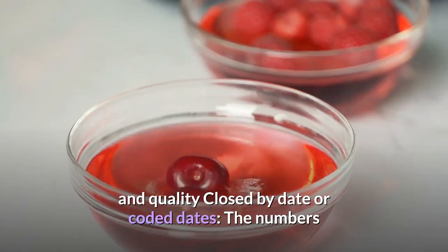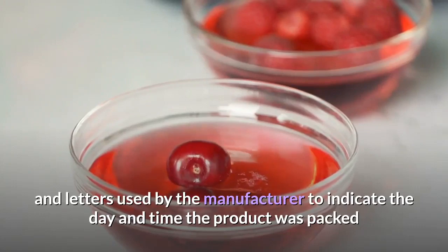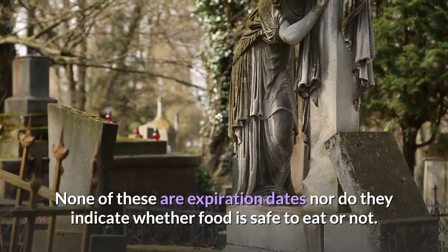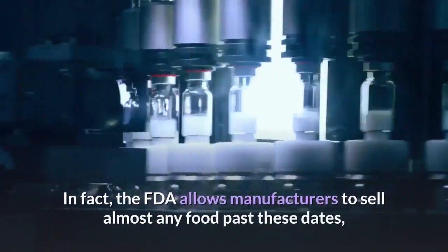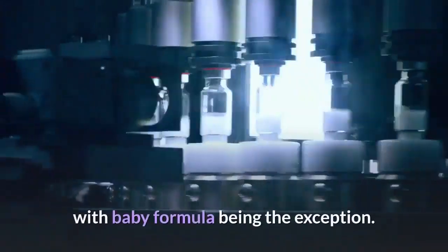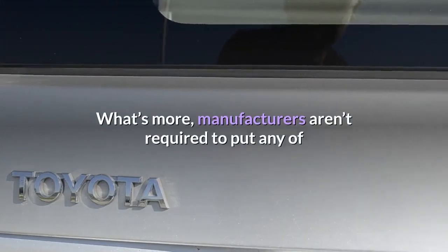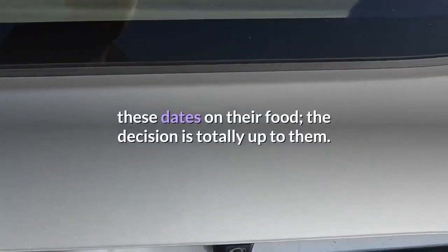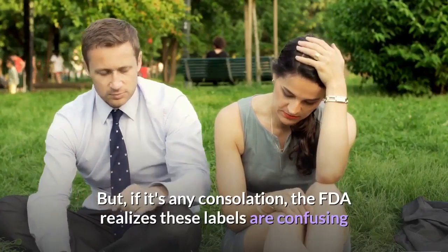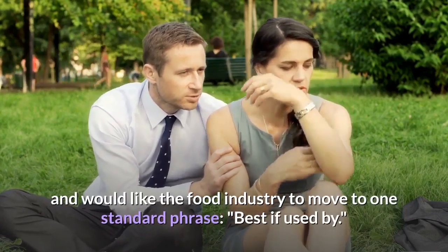Closed by date or coded dates, the numbers and letters used by the manufacturer to indicate the day and time the product was packed. None of these are expiration dates, nor do they indicate whether food is safe to eat or not. In fact, the FDA allows manufacturers to sell almost any food past these dates, with baby formula being the exception. What's more, manufacturers aren't required to put any of these dates on their food, the decision is totally up to them. But, if it's any consolation, the FDA realizes these labels are confusing and would like the food industry to move to one standard phrase, best if used by.